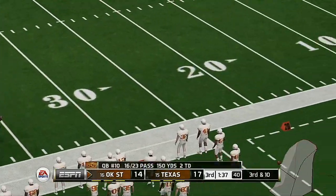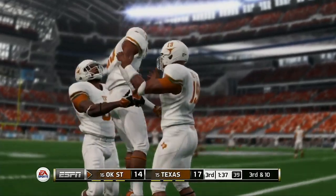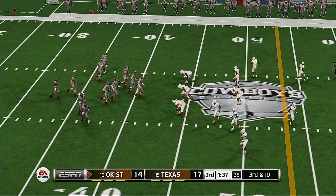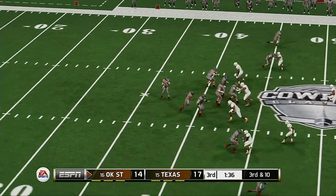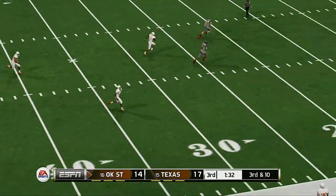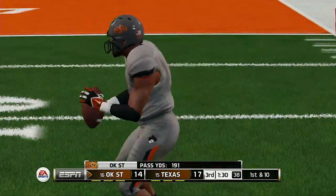He rifles it. Chucks it downfield. Got him again. And he's hit before he can go anywhere.